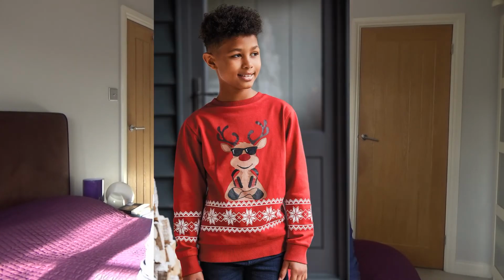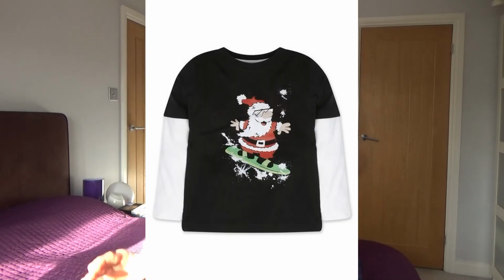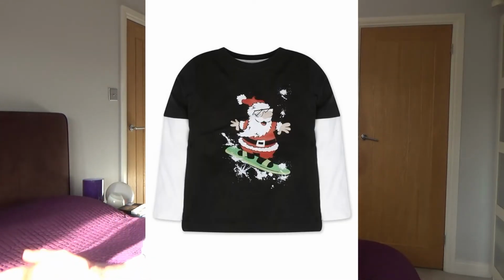And the final present I like to put into Ted's Christmas Eve box is his Christmas jumper and a Christmas t-shirt as well. I know that I could put these into Santa's sack and let Santa bring them on Christmas Day, but I do like him to have those items on Christmas Eve. I feel like it makes him feel a bit more Christmassy, and also it gets a bit more wear before I have to put it into the bottom drawer and Christmas is over for another year.